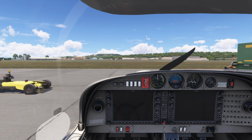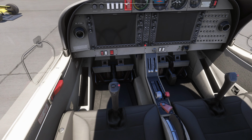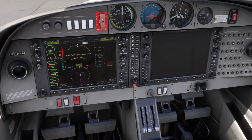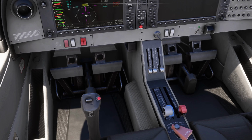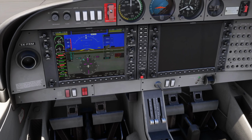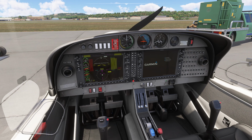There are failures included in this as well, but for that you have to enable engine damage. We're not going to dive into that too much today. For what it's worth, I'm not a DA40 pilot, so there are likely going to be a couple of mistakes here and there as I start the aeroplane up. Please do forgive me for that. Don't have a go at me in the comments. In lieu of familiarity with the aeroplane, it's very difficult to learn in one flight, but we'll make the most of it. Okay, engine start sequence.